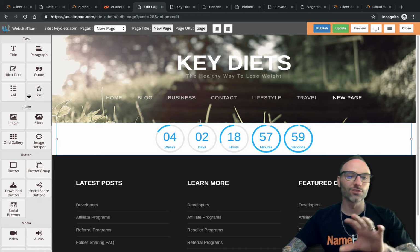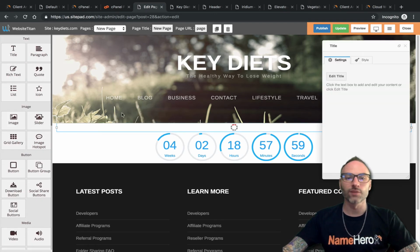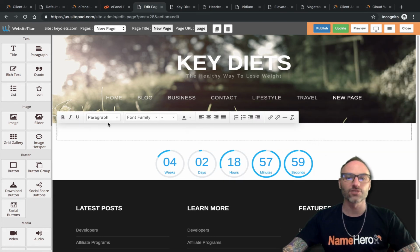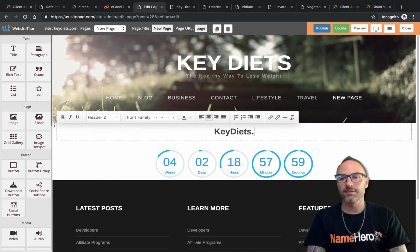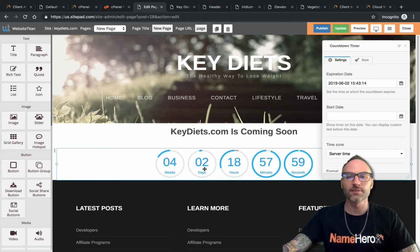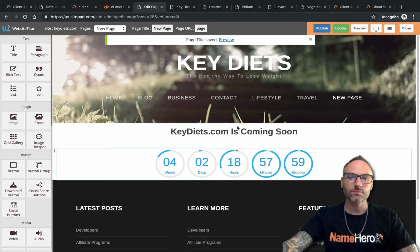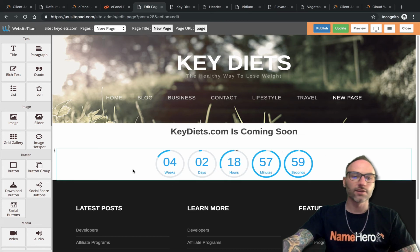And again, I'm going to do video tutorials that cover all this in detail. So don't pay too close attention to what I'm doing, but I just want to show how easy this stuff is to drag and drop. And make this center, text color gray. Keydiets.com is coming soon. So see, you can make a page like this. Like a coming soon page, and it's just drag, drop, add, and then update. It saves it, and then again, if you want to push it out live, you click the publish button. Let's give it a second. Saved.